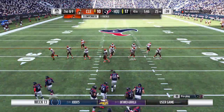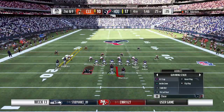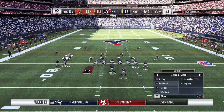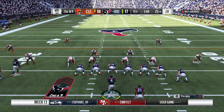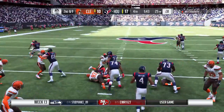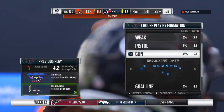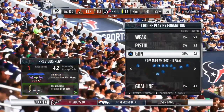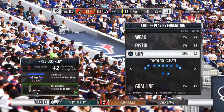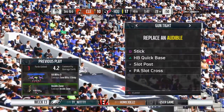So 2nd and 9, and you'd have to figure just about all 11 probably crashing the line here. They'll run it now out of the gun. Give him 3 yards, and now they're left needing a conversion here on 3rd and 6. And now the Browns are going to take another timeout as they'll talk it over here before what will be an important 3rd down.